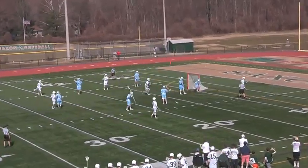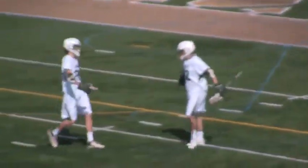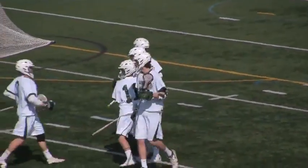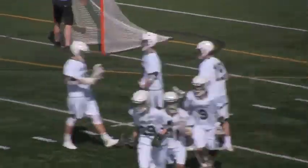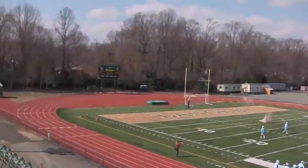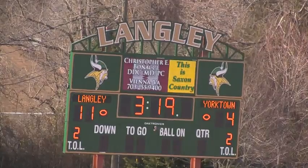There it is. And a shot at a goal by number 19, Mason Trunnell. Mason's first goal of the day. Second assist by Weston Simonides on the play. That'll bring the score to 11-4 with 3 minutes and 19 seconds left to go in the ballgame.